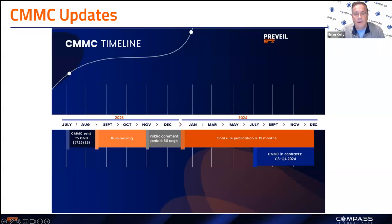And why that matters is it will affect the CMMC timeline, when we'll start to see that showing up in actual contracts. And really, when you think of the regulatory review, the countdown toward publication began once that rule was submitted over the summer. All executive branch regulations and rules have to go through this OIRA approval process for rulemaking, right? So that's where it sits, in that rulemaking approval process.